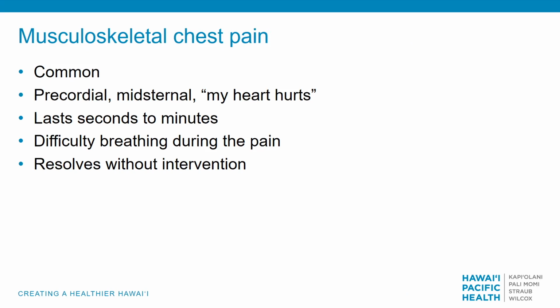The important thing, again, in the history, sometimes it lasts only seconds, like 5 seconds. It's really sharp. It's so painful that you have to stop breathing. Sometimes it lasts a couple of minutes. And another important part of musculoskeletal chest pain is that it stops you from taking a deep breath, or it hurts even more when you are breathing. And then I ask them, so what moves when you are breathing? Your heart moves anyway. You can stop breathing, your heart's still moving. So what moves when you are breathing? The muscles in your chest cavity, the muscles and the bones. So that's exactly what hurts there.